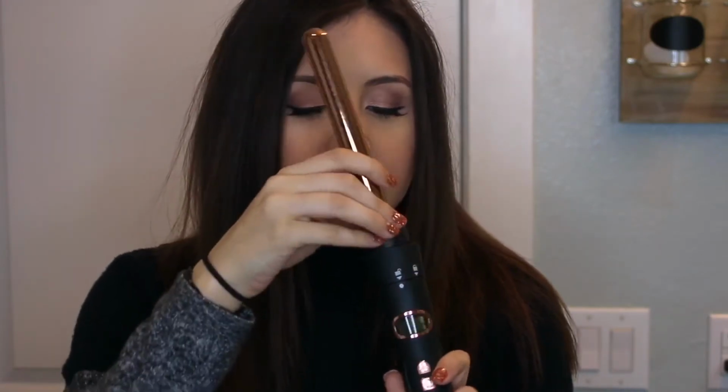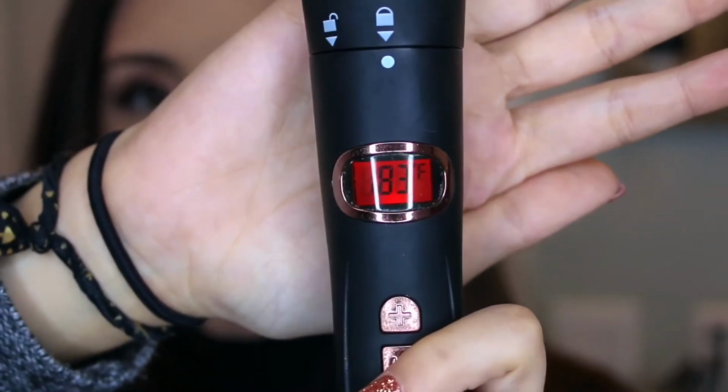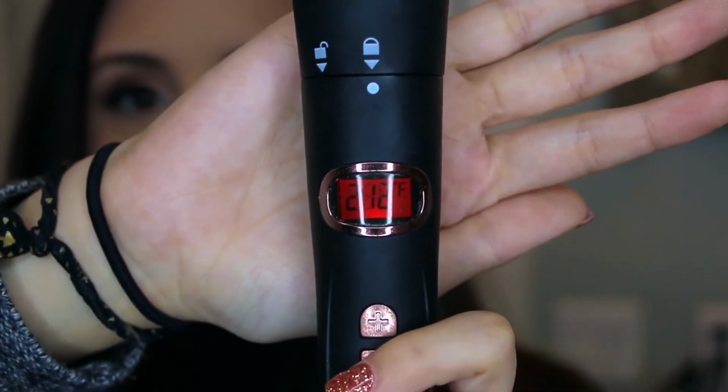Basically, you just take this and line it up in here, click it in, and then you have to turn it to lock it. See how it tells you the temperature's going up, and then it will turn blue as soon as it gets to 390, and it heats up so fast. So while that's heating up, this is what I typically do.